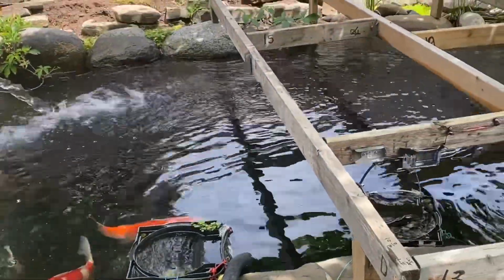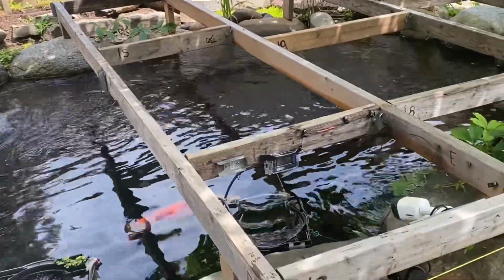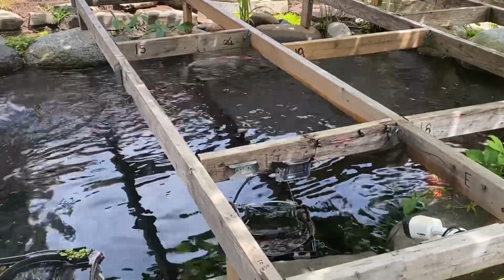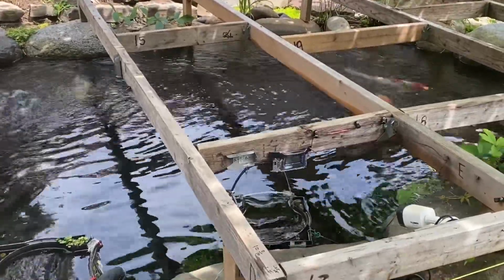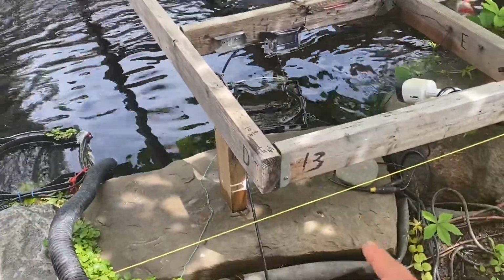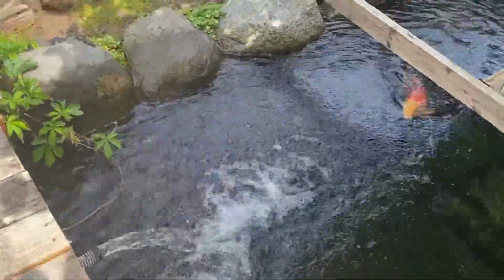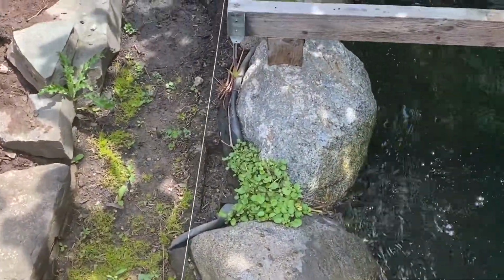Anyway, we're gonna go look at the new bridge that I'm building. I'm gonna get rid of this little portion here, and I'm making one that's a little stronger. The weak part of the bridge that I'm gonna put on here is where it's gonna stand on. These two rocks here are pretty stable, but this rock here is almost at the edge of the pond.